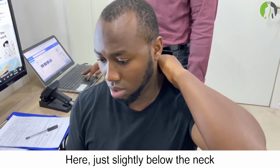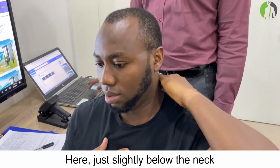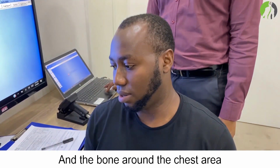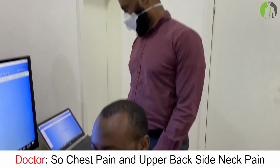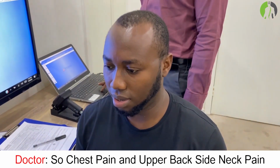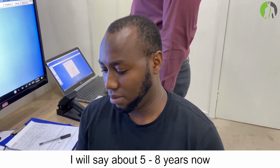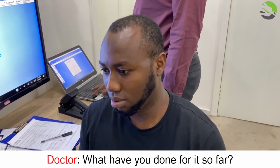Here, just slightly below the neck and the bone around the chest area. Okay, so chest pain and upper back and neck pain. Yeah, pretty much. How long has it been going on? I'll say about 5 to 8 years now. What have you done for it so far?